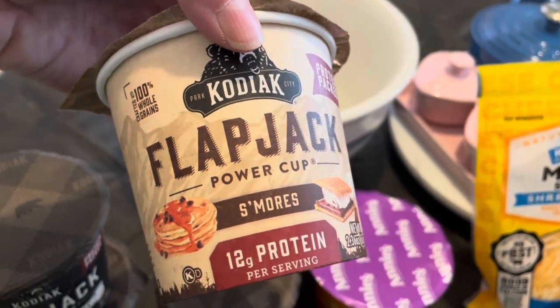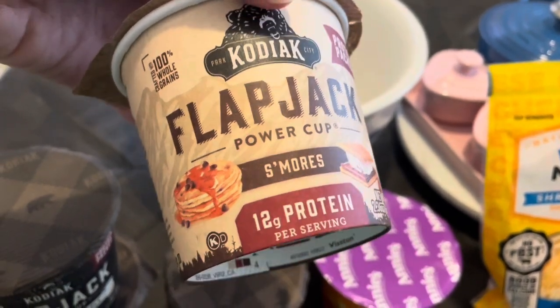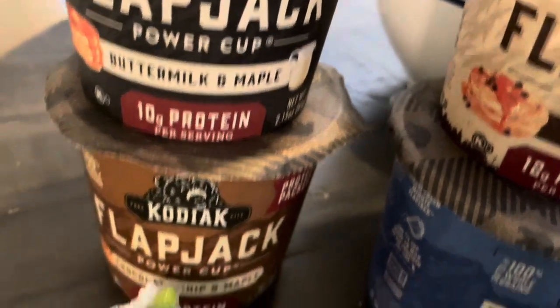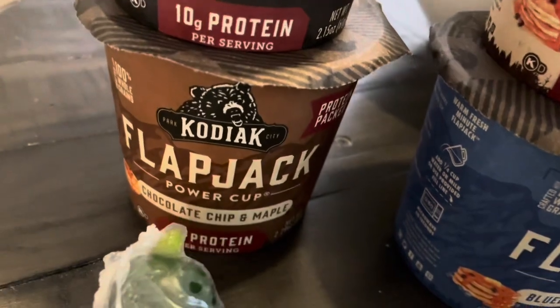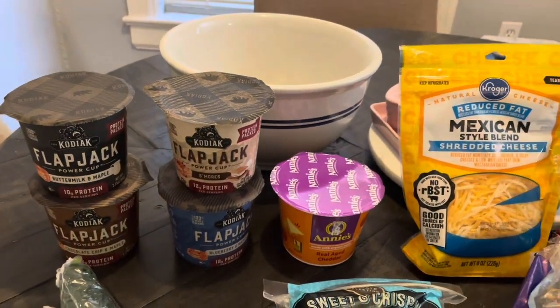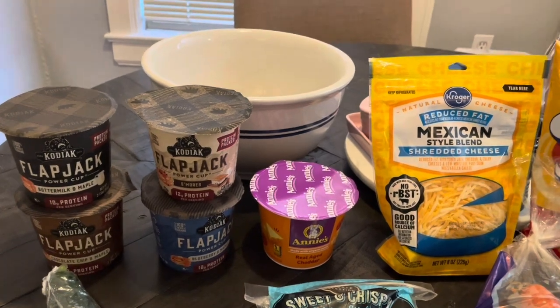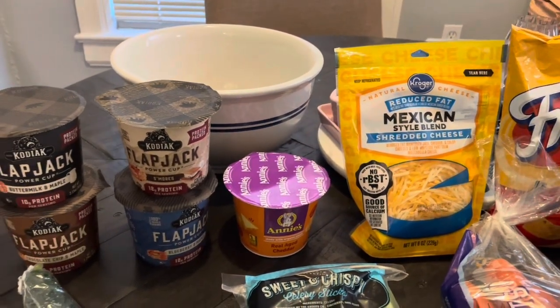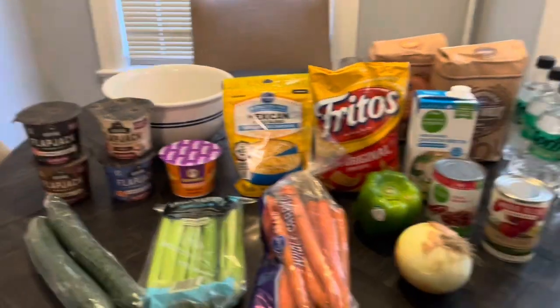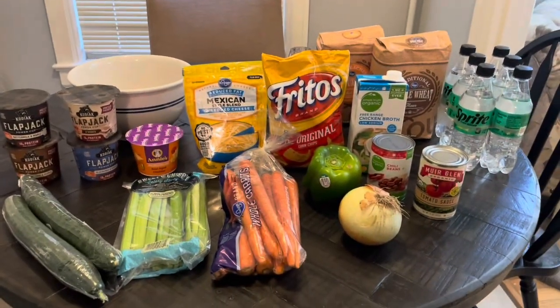I got one of every flavor that they had on the app. I've got the s'mores flavor, a blueberry and maple flavor, buttermilk and maple, and a chocolate chip and maple. So I've got those to try. I also have boiled eggs that I can eat with that, or I can boil some more eggs because I have a lot of eggs in the fridge right now. So that's what I got for my meal options.